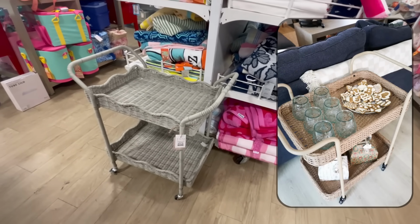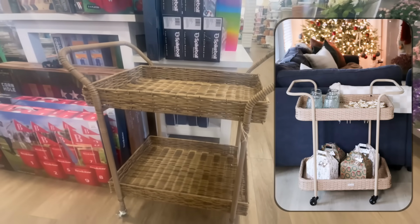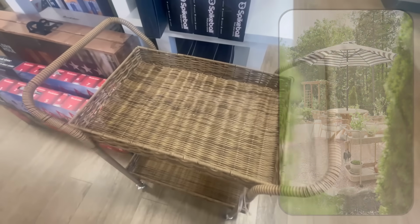I would also use them when I was entertaining, like for our gingerbread house decorating party that I hosted a while back. It's perfect if you're low on counter space or you just want to add some layered charm into an outdoor space, and I just love the woven material on these.